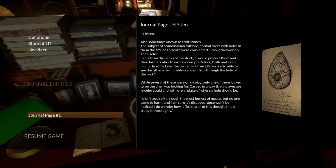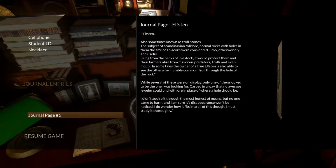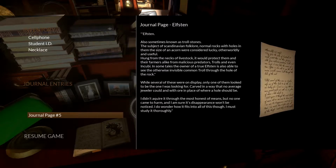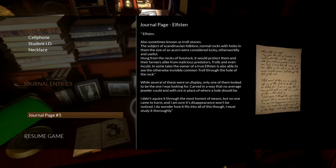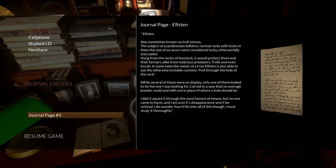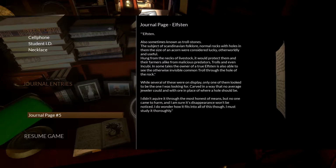While several of these were on display, only one of them looked to be the one I was looking for, carved in a way that no average jeweler could, and with an ore in place of where a hole should be. I didn't acquire it through the most honest of means, but no one came to harm, and I'm sure its disappearance won't be noticed. I do wonder how it fits into all of this, though. I must study it thoroughly.